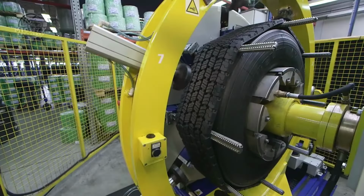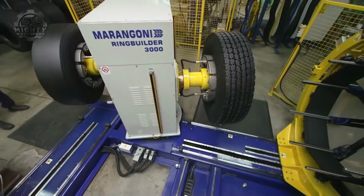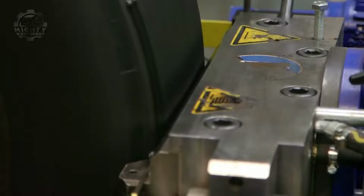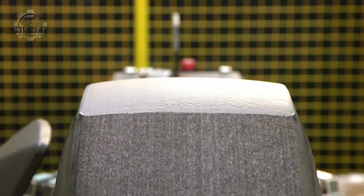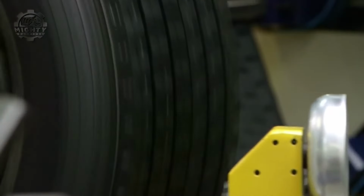It is made of high-quality components, making it a strong and dependable piece of machinery that can sustain continuous operation. Overall, the Marangoni Ring Builder 3000 is a technologically sophisticated, highly effective tire retreading piece of equipment that delivers dependable performance and excellent results.